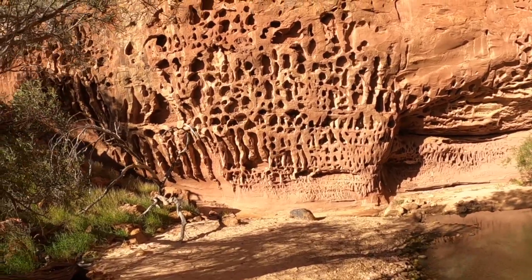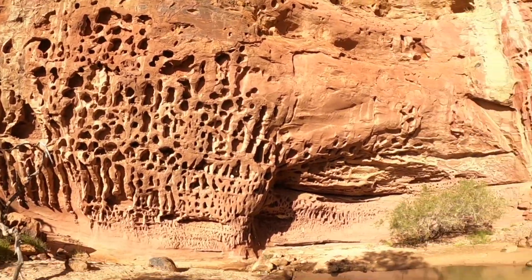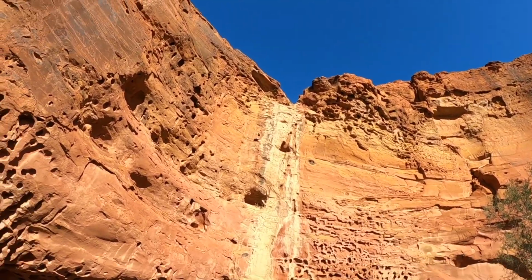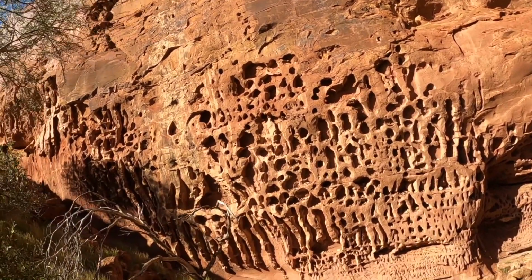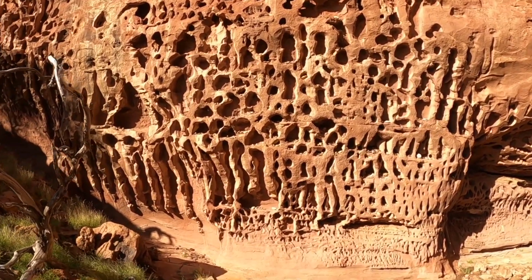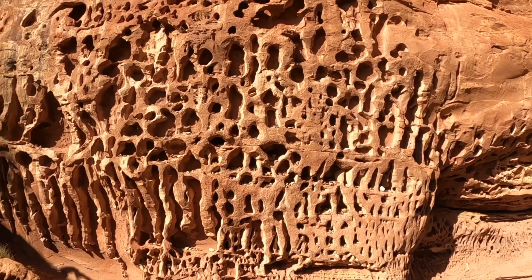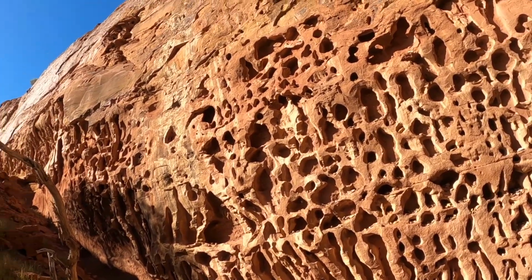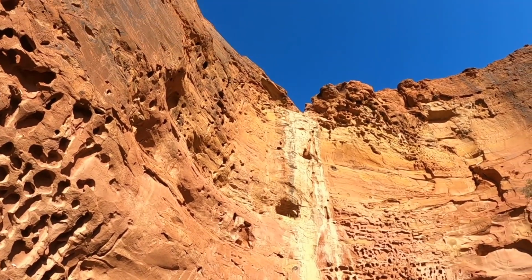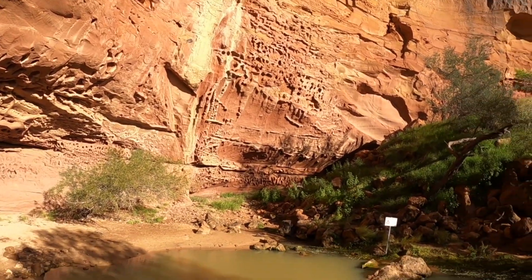Holy mackerel. Wow. Look at that. Wow. That's why they call it Honeycomb Gorge. Look at the honeycomb. That is sick. Wow. Watching water come over, that would be spectacular.